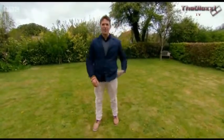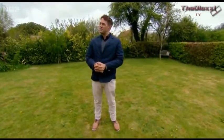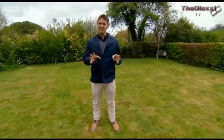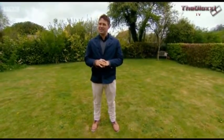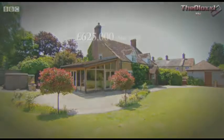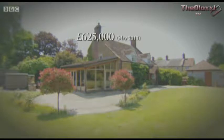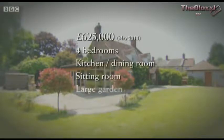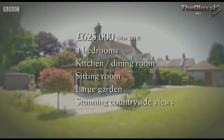Interesting wake-up call about the price. It's difficult when you move from Petersfield, which is a completely different market, into this very lovely bit of Dorset to really gauge the prices, so I think that's quite a good wake-up call. Under budget at £625,000, this stone cottage gives them 4 bedrooms, a good-sized kitchen with dining area, ideal for family gatherings, a sitting room with wood burner, a decent-sized garden, and all with stunning views of the Dorset Hills.